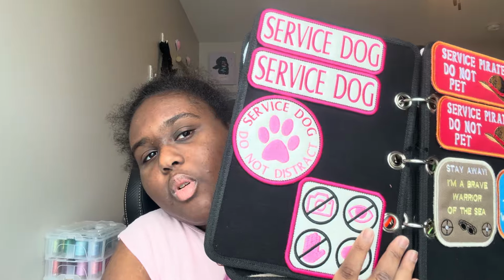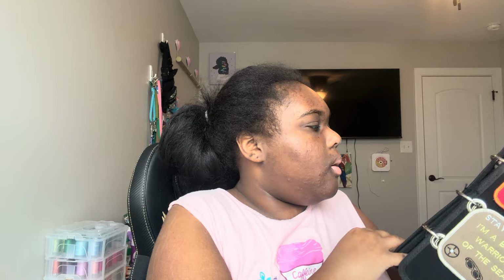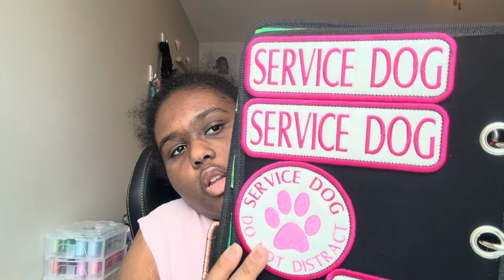Then these ones are by Captain Canine Attire. I had gotten these for my prospects, but by then, when I did buy it, I was like, it's for Coconut. So these are my most professional patches, but still cute. And they have the glitter vinyl.